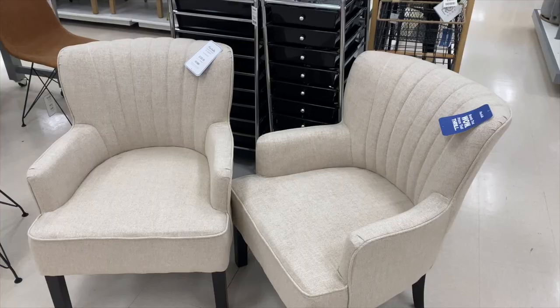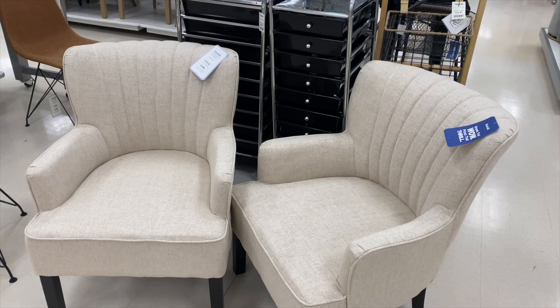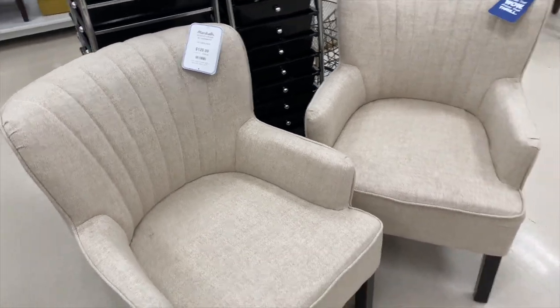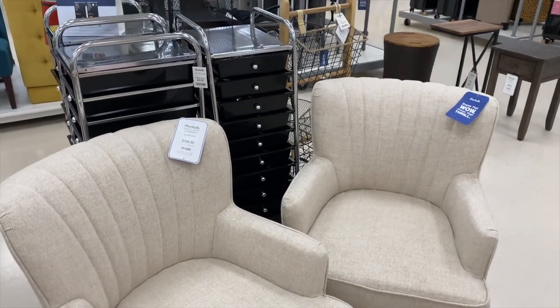Dang it. How are these chairs cheaper, but they're bigger than the office chair that I just showed you guys? These chairs are only $130. But they're way bigger. I don't get it. Just because that other chair can roll, it's like $20 more. It was smaller than these. That's crazy. We're done at Marshalls and HomeGoods.